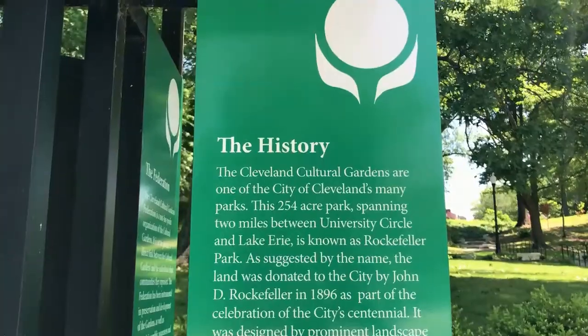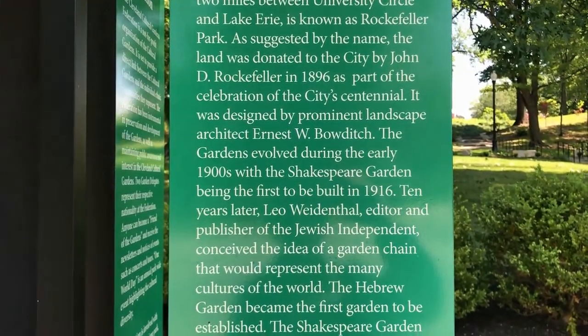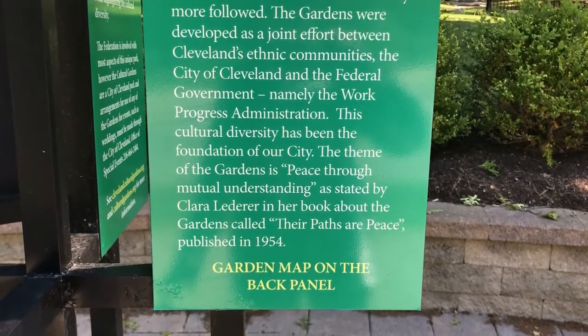It's gorgeous. I found this sign on the history of the Cleveland Cultural Gardens, and I'm just gonna scroll real slow in case you all are interested in it like I am. What a great place to bring your kids of every single age to give them a little taste of different cultures and the history of each culture. And for the statues that have names on it that you are not sure of who's who, it's a great idea to go home with your kids and look those things up and learn about the people of different cultures and how they impacted history.